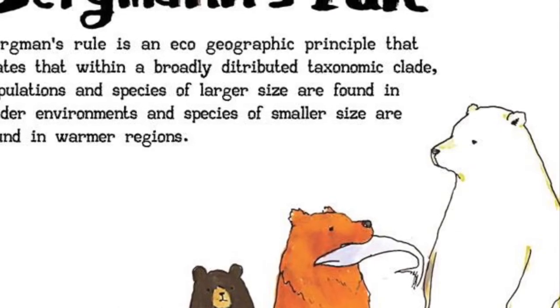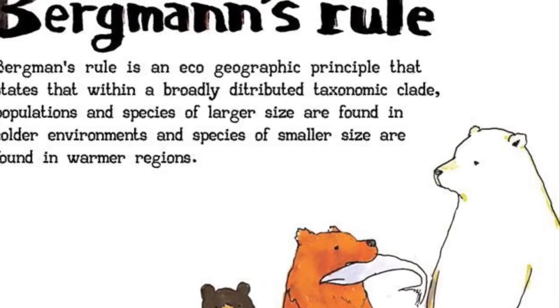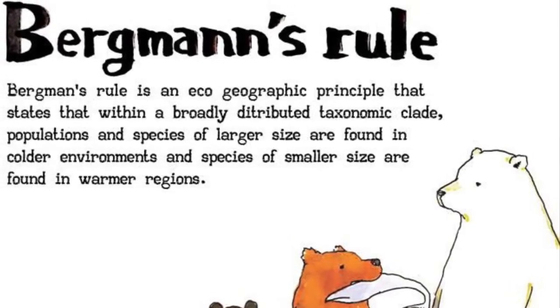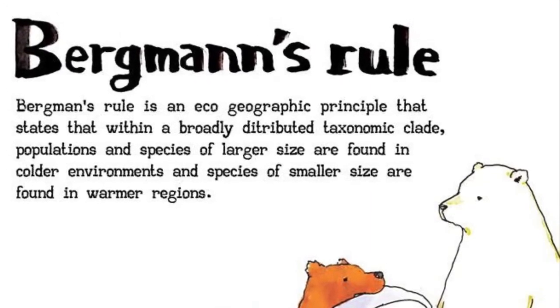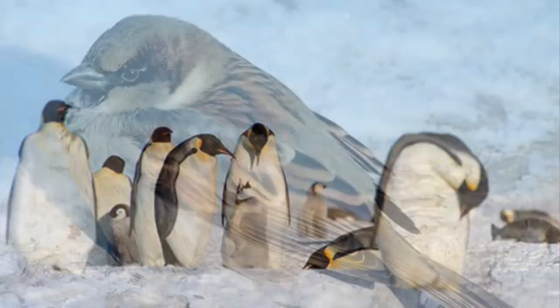There are two rules when discussing adaptation. The first is Bergmann's rule, created by Carl Bergmann. This rule is based on the relationship between overall body size and climate. Large bodies have smaller surface area to volume ratios, which means more heat is being produced. It is more beneficial to have a larger body in cold climates to stay warm.